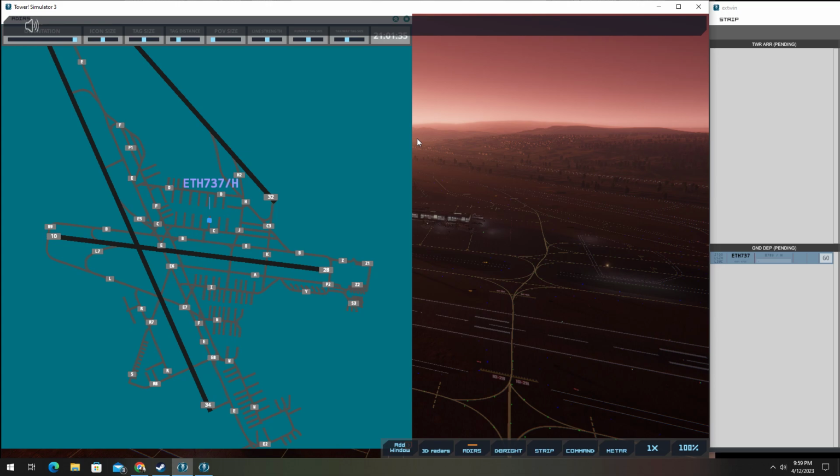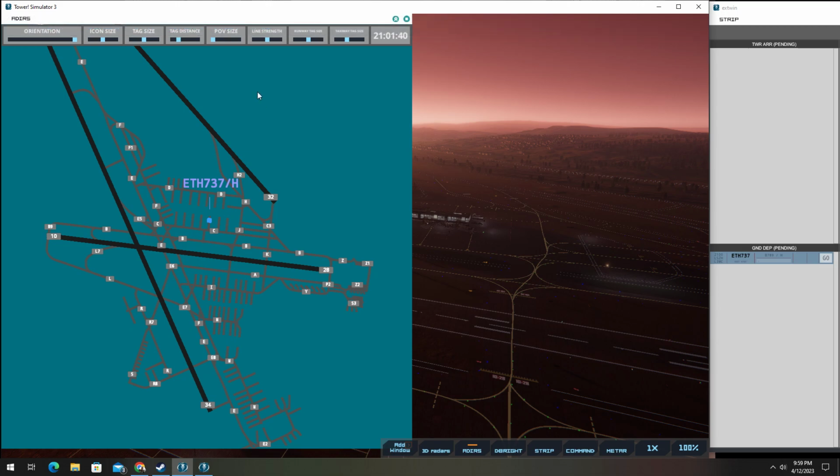Ethiopian 737 heavy, pushback approved, expect runway 32. Ground 32, pushback approved. Ethiopian 737 heavy.